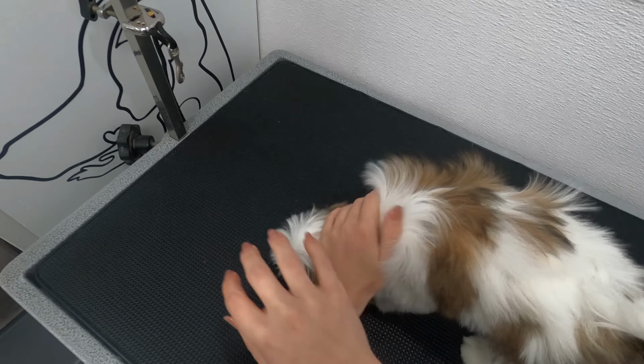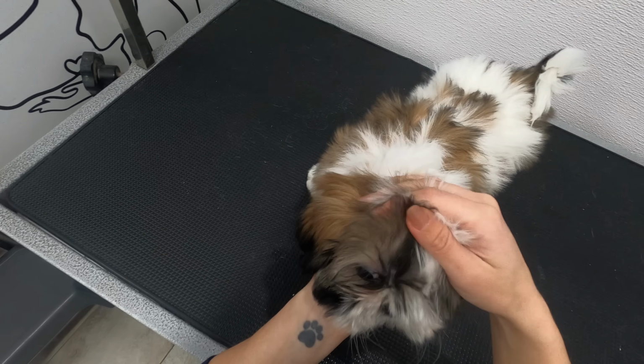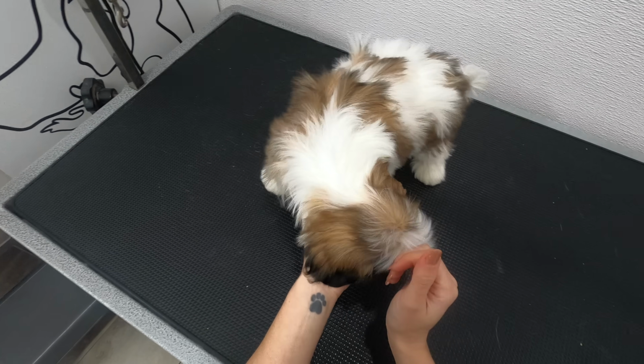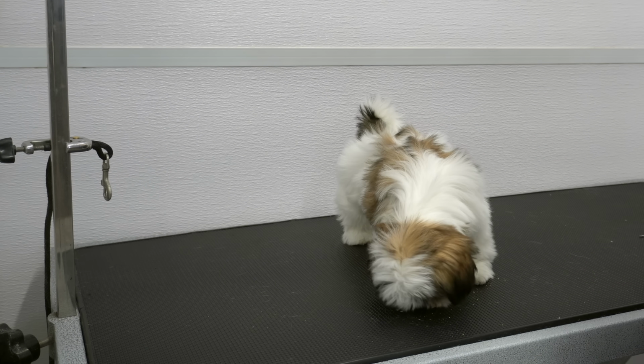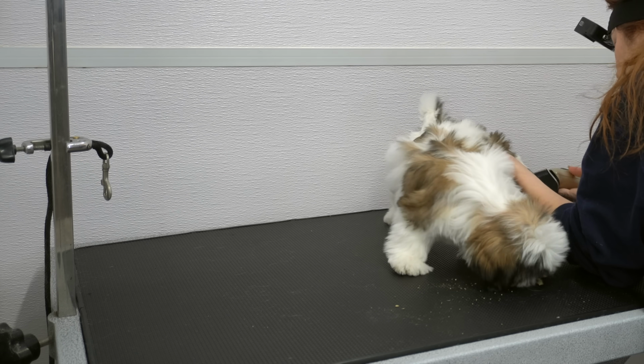How are we gonna do your little face, monsieur? Let me touch, okay? Let me touch. Good boy. Good boy. Yes, my hands smell like food. You want some more treats? More treats for you. Can I shave your little paws? Is that allowed?